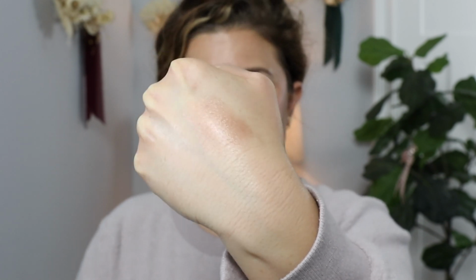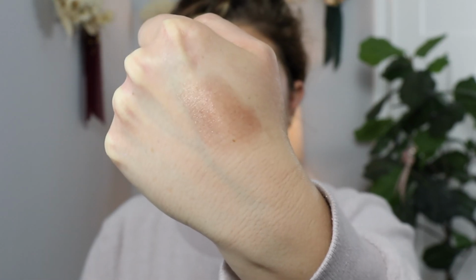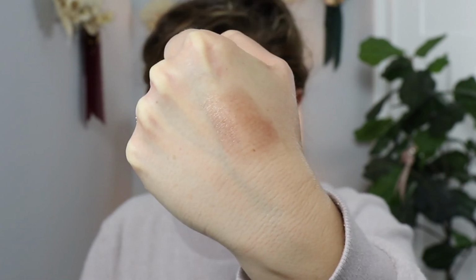It did not move on my eyes, you guys. It did not budge. It did not crease. It was somewhat close to miraculous, if I do say so myself, because honestly, every single one, the Charlotte Tilbury one does it. I had issues with the Jones Road just creasing a little bit, although they were supposed to be creaseless. It is what it is, right?